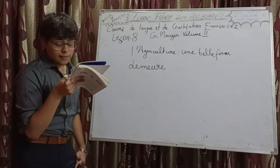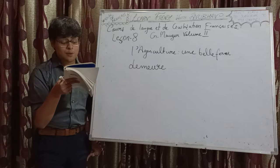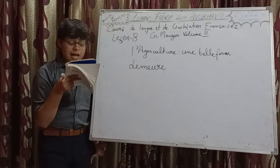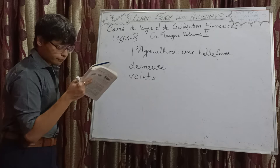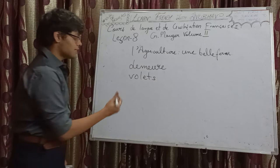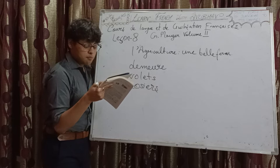À l'autre bout de la cour, voilà la maison d'habitation avec ses volets verts, ses fleurs aux fenêtres, ses rosiers aux murs et son air de propreté. So, at the other end of the courtyard, there you can see the dwelling house with its green shutters, volets, its flowers at the windows, and its rose bushes, rosiers, on the walls, and its air of cleanliness.